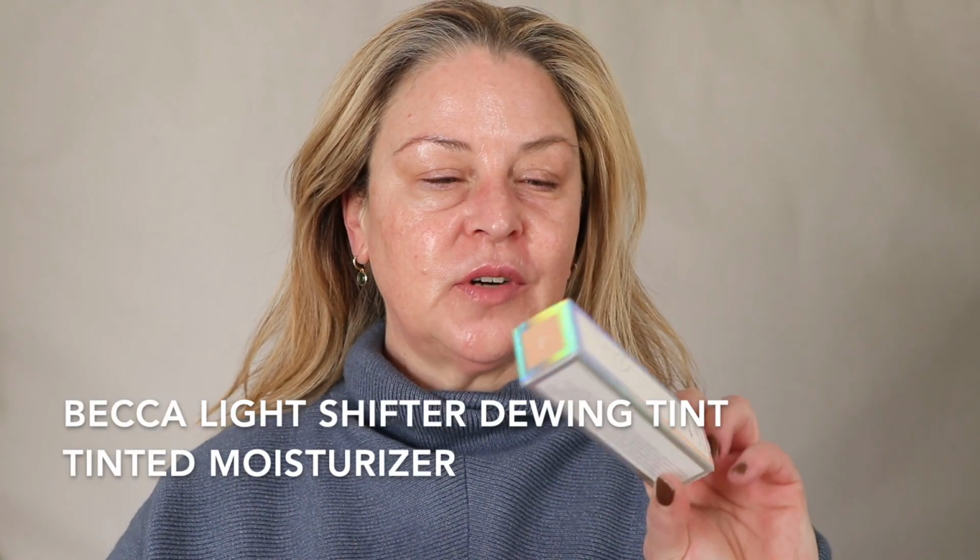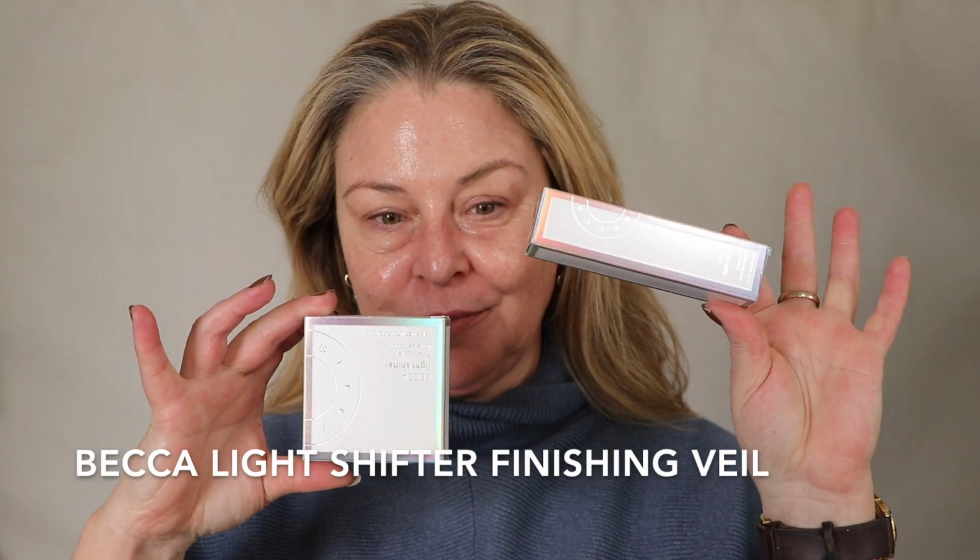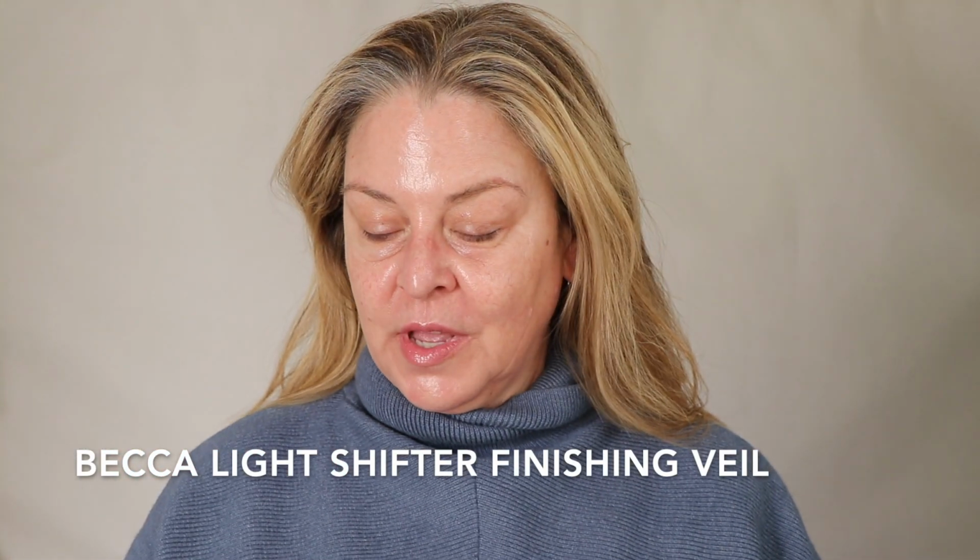Today we're taking a look at a couple of new products from Becca. I had mentioned in my Will I Buy It these two things: the new tinted moisturizer, yay, and the finishing powder, yay. So here's what it looks like. I'm just going to squeeze it around a little bit, or maybe shake it around a little bit, or maybe a combination of both, while I tell you a little bit about it. It is called the Light Shifter Dewing Tint Tinted Moisturizer.